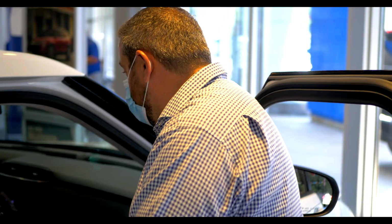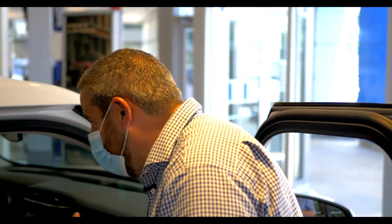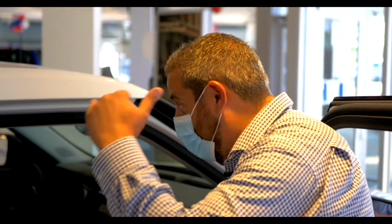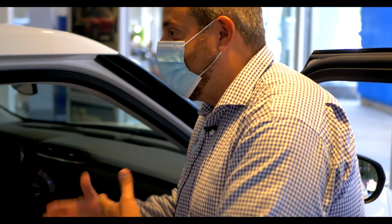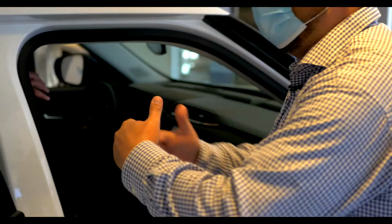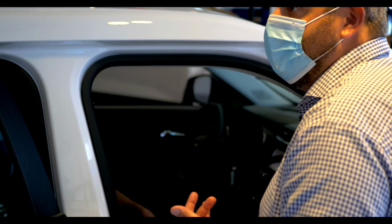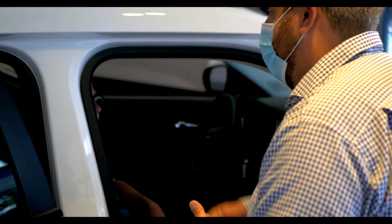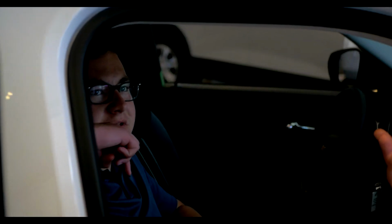Sound pretty good? What you're sitting on right now is cloth, so I know we're in an LS, but even if we're in an RS or an Active, those 2 higher trim levels, leather's not standard on Trailblazer. This is one of the things that is a little unique, right? We have all those safety features up here, but leather's not standard. So if I want to add leather onto my Trailblazer, I got to get what's called a premium seating package in order to do that. So I got to add that package on. I sold one of those, the premium seating package. Well, how much? It was, I don't know, $1,500, $1,300, somewhere around there, right?